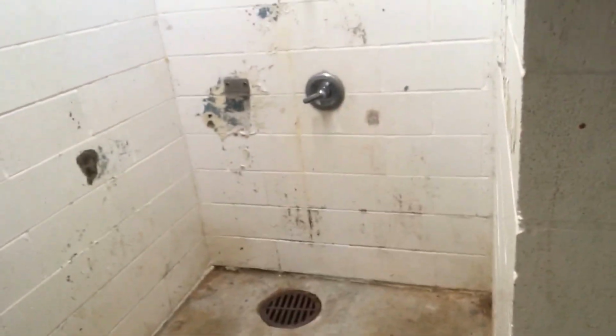This is their shower. I mean, it could use some love, as you can see. So I'd plan on trying to use the shower in your RV and bringing a tank, a tote, to put your gray water in if you're going to stay any length of time.